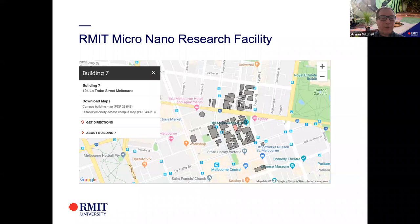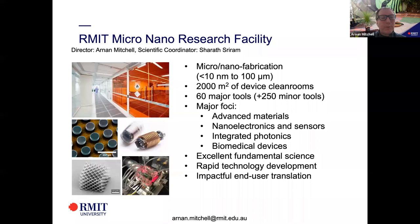And so this facility is the Micro-Nano Research Facility. It's been established for maybe 5 years as the Micro-Nano Research Facility, but its history dates back to 1983 when it was the Microelectronic Materials and Technology Center. And it represents about 2,000 square meters of cleanroom space. So this is quite substantial. It's got about 60 major tools, and major tools we define as tools that are probably over about $300,000. And then about 250 minor tools, and all of those you can book and have access to.